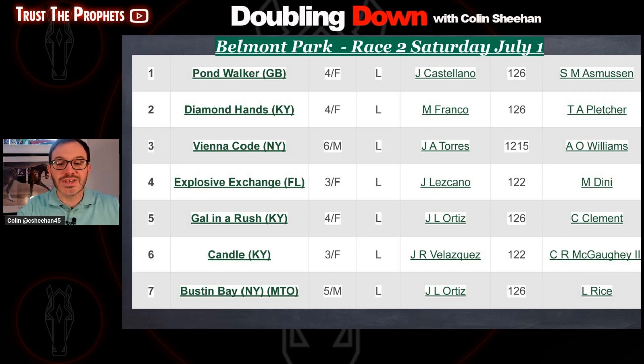Number 6, Candle, is interesting. You're going 7 furlongs here. This horse is definitely bred for distance. Oddly enough, the victory this Candle has is at 6 furlongs at Aqueduct. He's a bit of a wild card to me, so I figured I'd try to go back to this race that was run on June 3rd at Belmont Park.